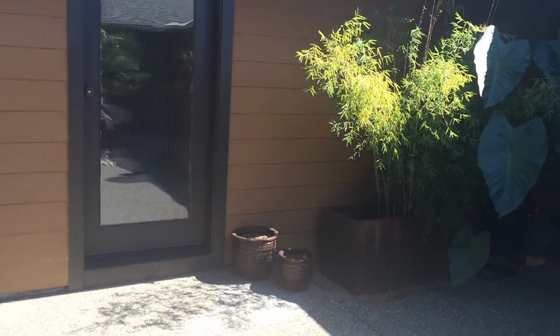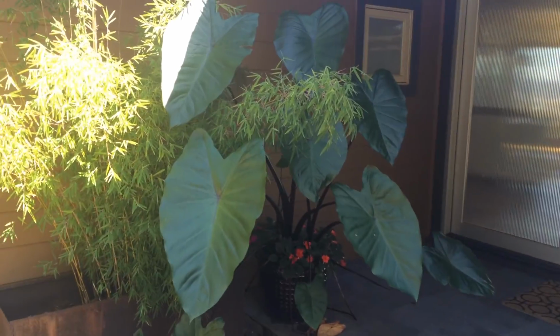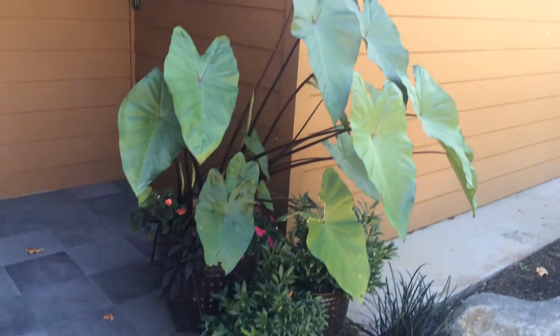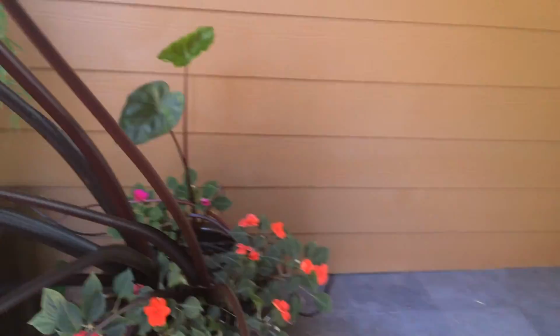So one of the things that's actually looking pretty good this year is we replanted some of the plants we had in the backyard to this little shaded area in the front, and these plants are getting super happy here. The one on the left is a little bit taller than the one on the right, but great big tropical looking leaves.